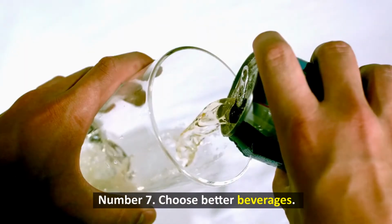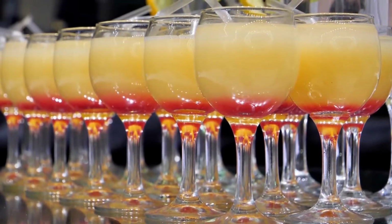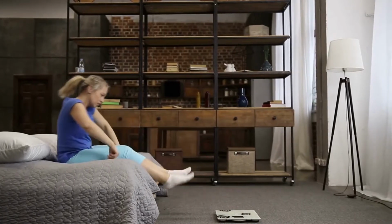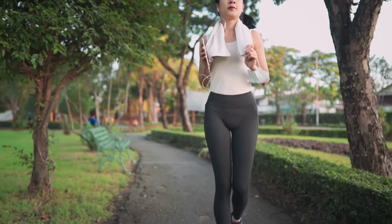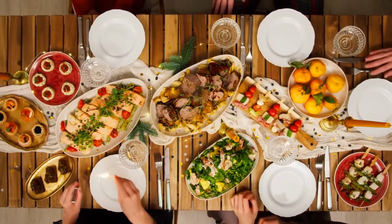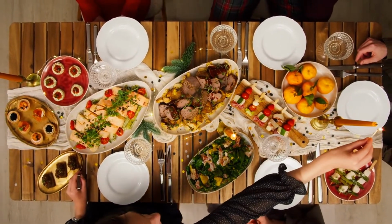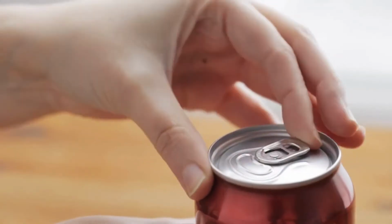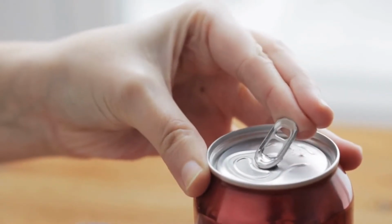Number 7. Choose better beverages. Choosing healthier beverages is another approach to boost weight reduction. Soda, juice, and energy drinks are high in sugar and calories, which can cause weight gain. Water can help you feel full and promote metabolism to minimize calories and boost weight loss. In a study of 24 overweight or obese people, drinking 500 milliliters of water before a meal reduced calorie intake by 13%. Cut out high-calorie, sweetened drinks and drink 34 to 68 ounces of water daily to lose weight.